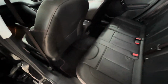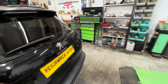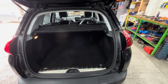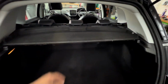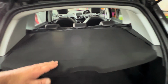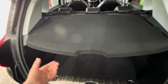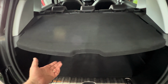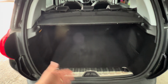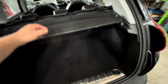But still a few bits and pieces. I wanted to clean the carpets. It's not perfect, but we are definitely getting there. Done all the work in the boot as well, so that's all done, nice and clean. This is quite a clever little design. Most parcel shelves are just one complete solid piece, but with this one, you leave it down like this, and then when you want to put shopping in, really, really simple, but it works, doesn't it?